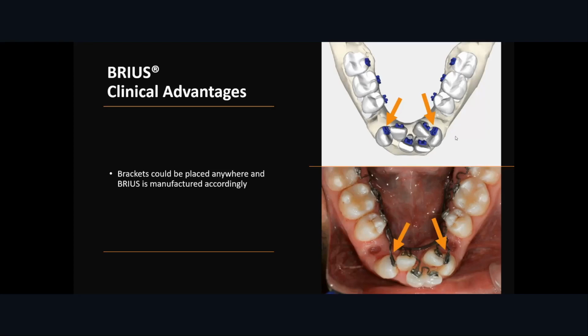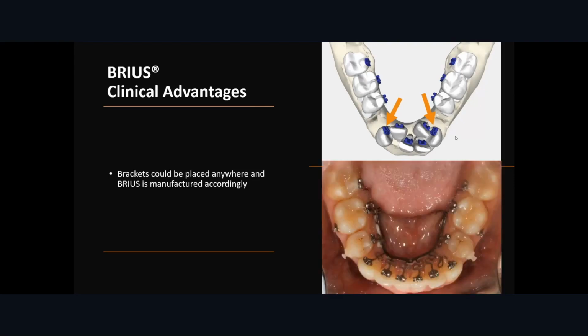We can position the bracket any way we like as long as we replicate the digital simulation. For example, in this case, as you can see, the brackets on the canines are rotated 90 degrees, or completely horizontal. As long as we can create the same orientation inside the patient's mouth, we're good to go and we're able to achieve the results that we want.